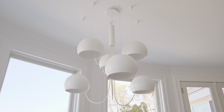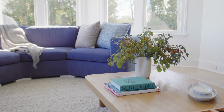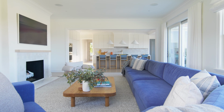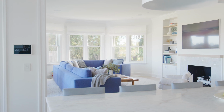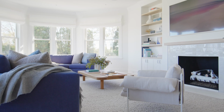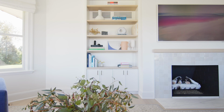In terms of materiality, we really had to think about family-friendly materials, so we focused on leathers with a lot of durability, vinyls, and high-performance fabrics that can be easily cleaned. For this room, we decided to do a custom sectional. We thought the line of the windows was a really interesting element, and we decided to accentuate that with the sofa. Then we decided to anchor it with a chunky knit rug that really just felt cozy and warm.